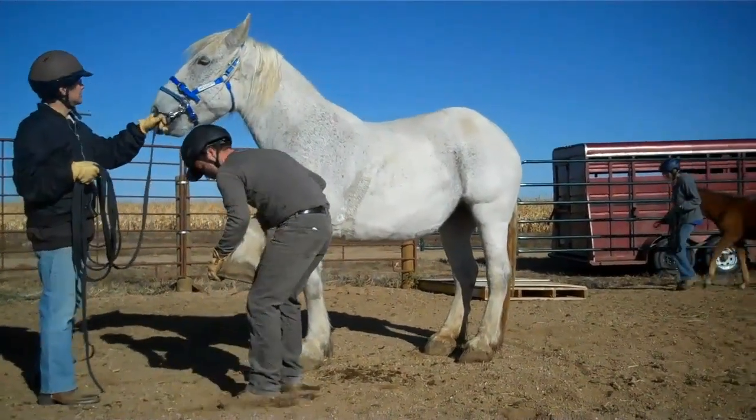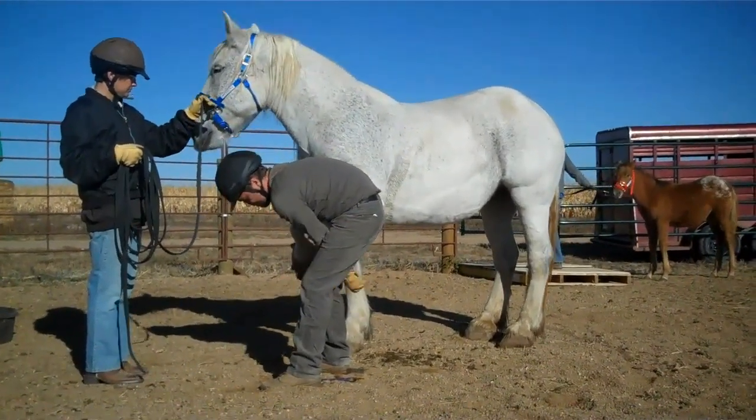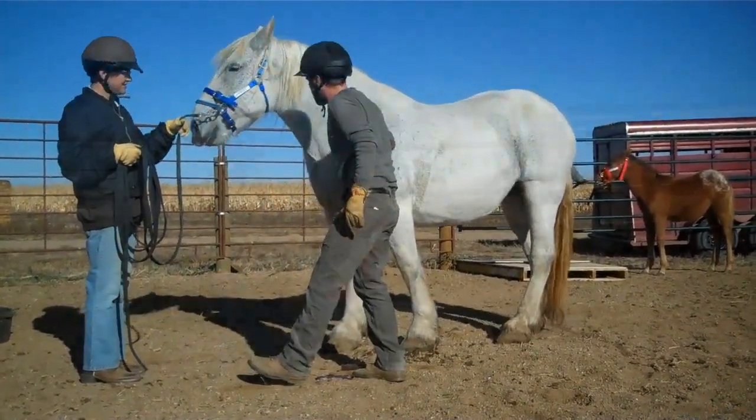As Zunka takes the weight for Vienna and prepares her for the farrier with this stretch, which would be for actually rasping and very close.